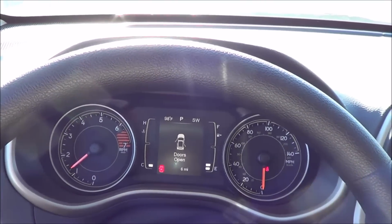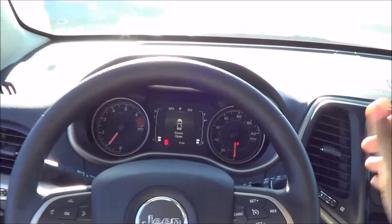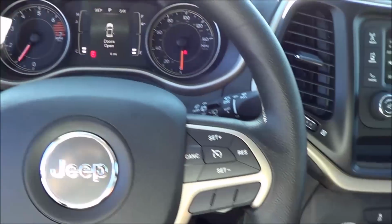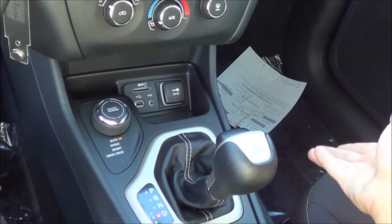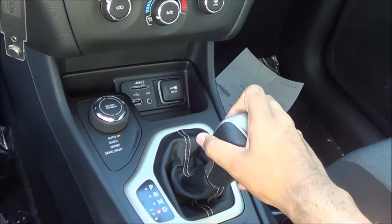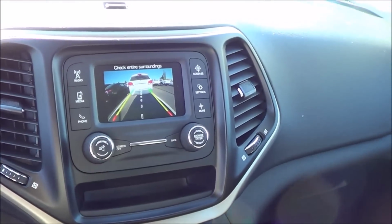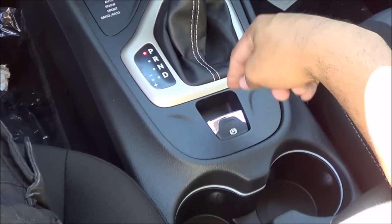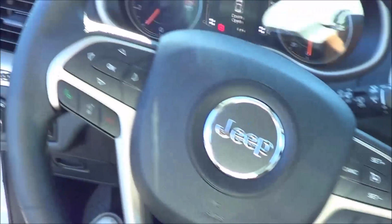And what you're hearing there is a 2.4 liter inline 4-cylinder engine. Now, coming to your transmission, you have a 9-speed automatic, and this is what you will find in every Cherokee. We also do have manual shiftability too. And when you put the vehicle into reverse, this displays your little rear view camera with guidance lines and trajectory. And then you also do have an electronic parking brake. A really nice feature, especially for a base trim on a vehicle.